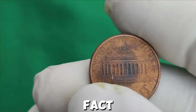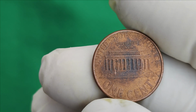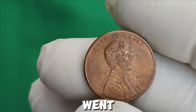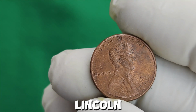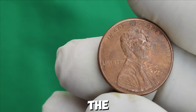In fact, certain ultra-rare coins have been known to sell for astronomical amounts. The record for the most expensive penny ever sold was set by a 1943 copper penny, which went for over $1.7 million at auction. While the 1997 D Ultra Lincoln penny hasn't reached those heights yet, its value could continue to climb as the years go by.